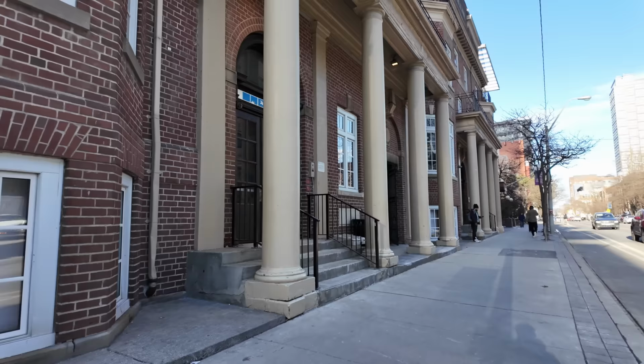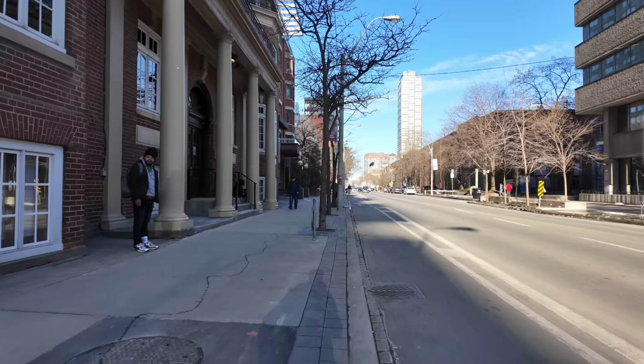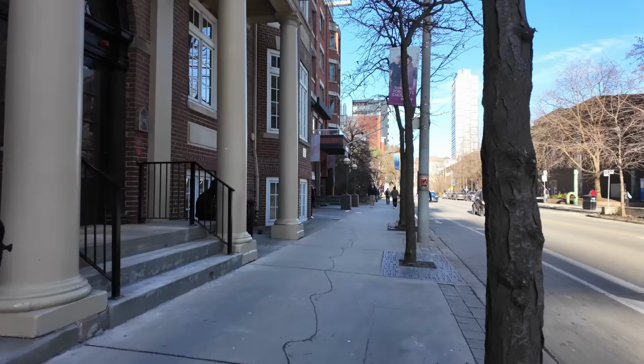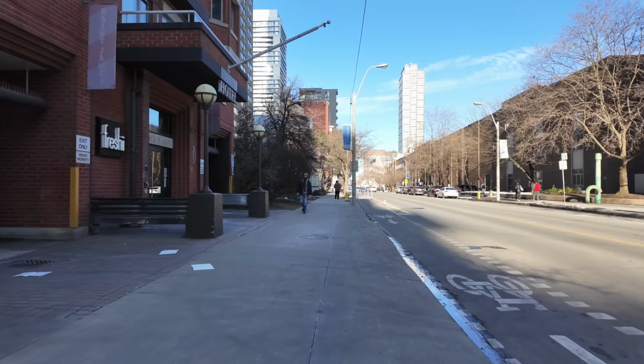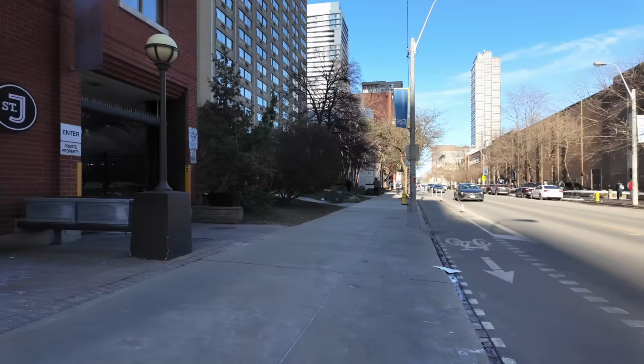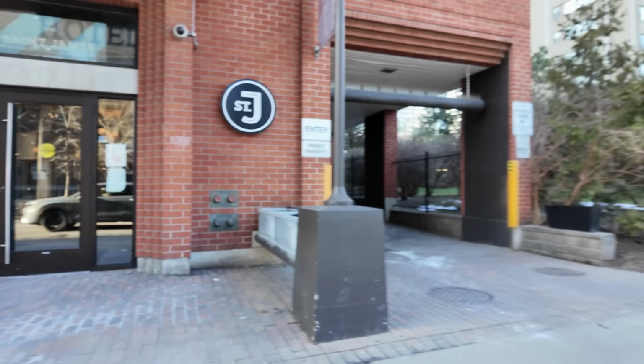Here is the Covenant House, a known spot for taking care of youth in need. Friendly wave. There's the St. James Hotel. I could not look up a price for the room there. It said they're all booked up. I was just trying to stealthily look that up.